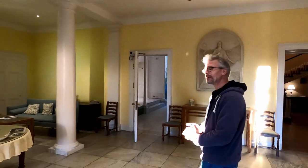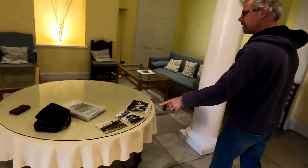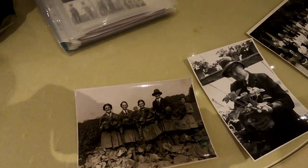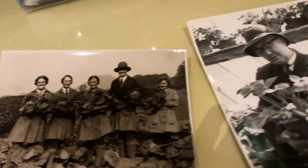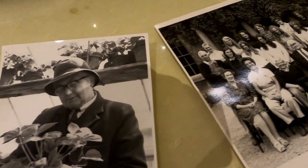If you want to know what she looked like, we've got a few pictures over here. I don't know if you can see them, but just on the table here, there's a few pictures of Beatrix Havergal. And you can see she's a statuesque looking lady. She's head and shoulders above the rest of her girls. And apparently Roald Dahl based Miss Trunchbull from Matilda on her.